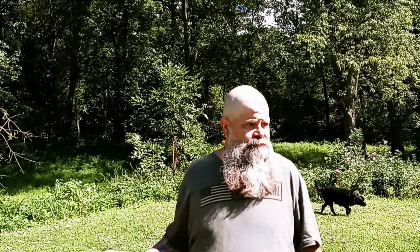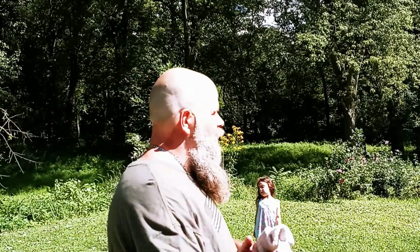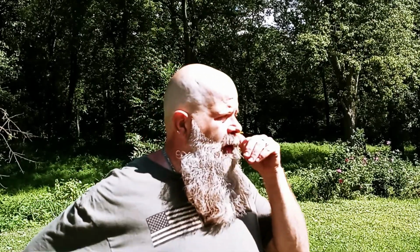I mow this, so it would be one less thing that I have to mow. We'd still have to get in there and probably weed whack and all that stuff, but we could put the raised beds in there. My wife hasn't even thought of that idea. She just thought about that other side over there.